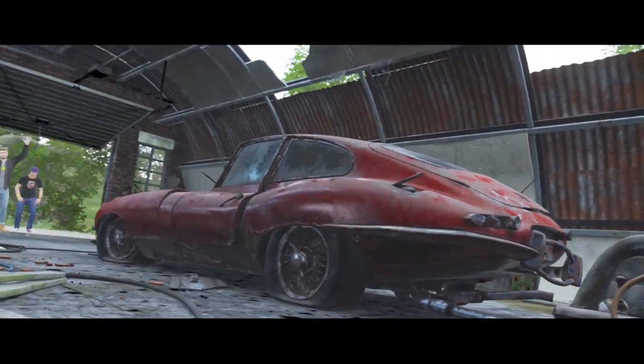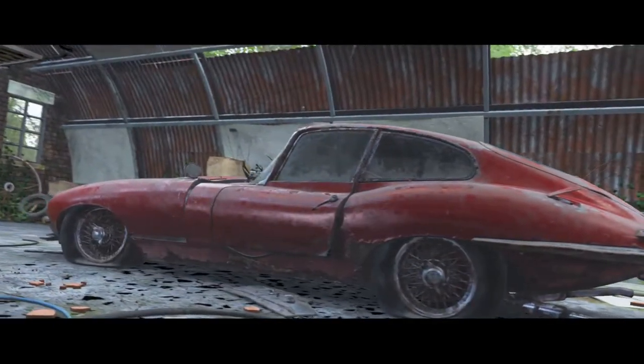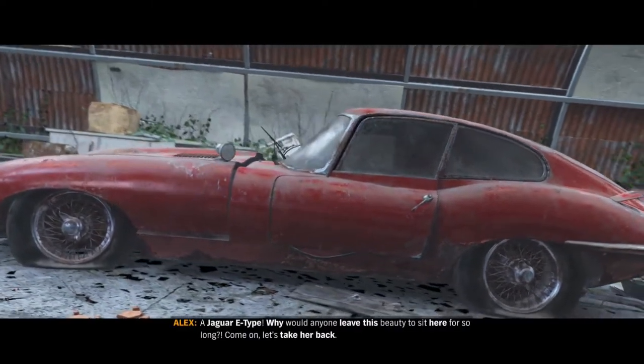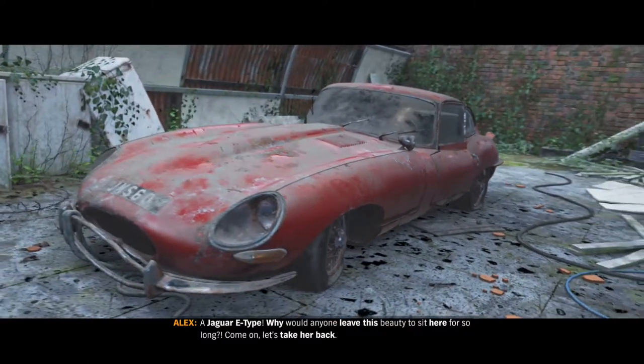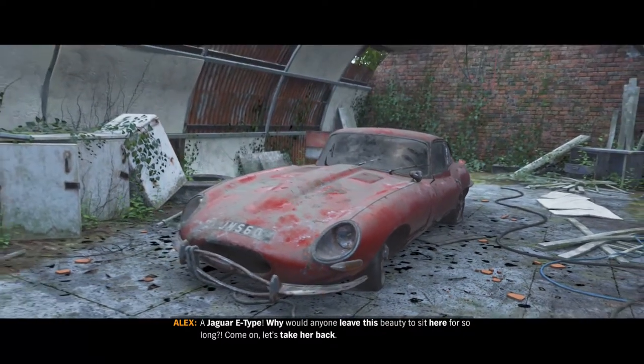This is one of those cars you see in the spy movies. What is it? James Bond movies? A Jaguar E-Type? Why would anyone leave this beauty to sit here for so long? Come on, let's take her back.